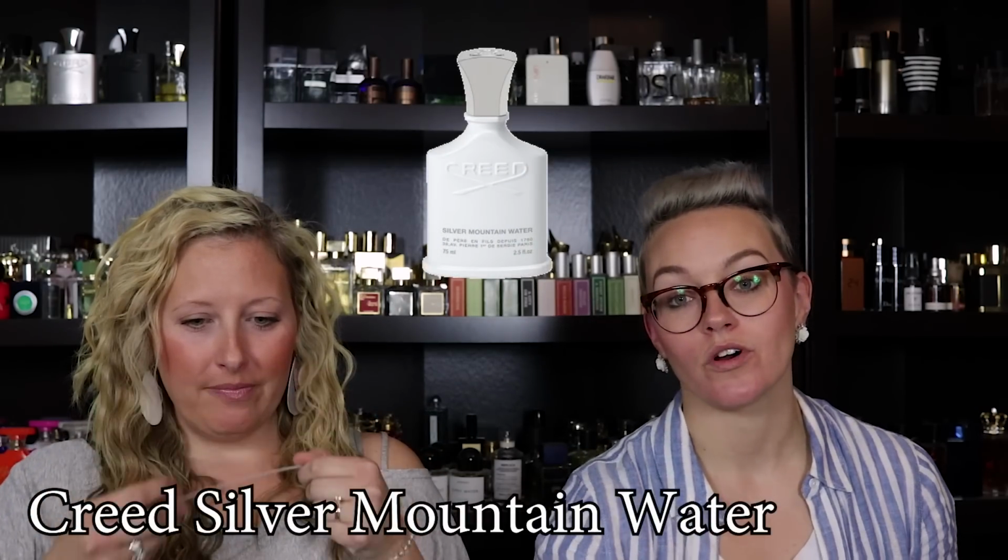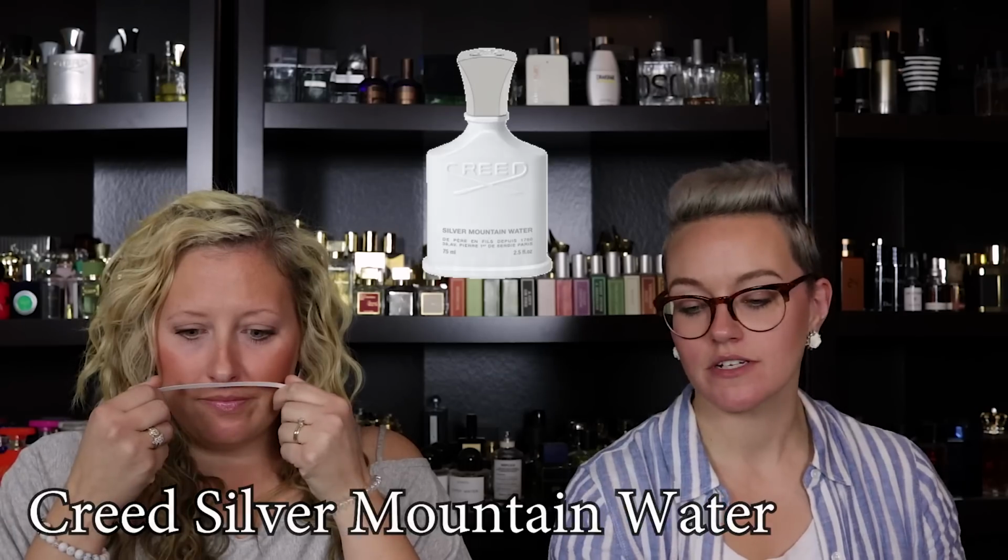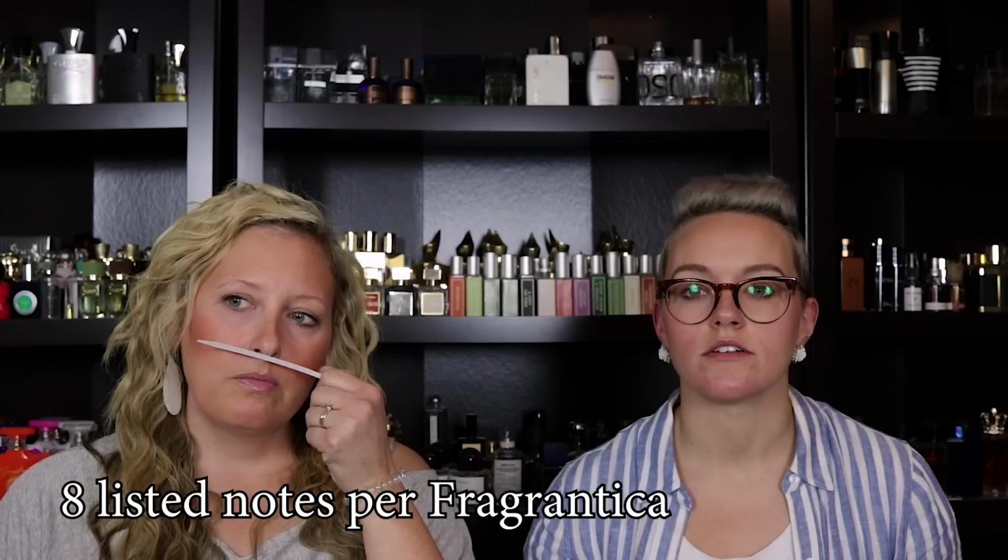All right, so the next one is going to be Silver Mountain Water. I'm going to get the opening here ready. What does that smell like? Oh Lord, I couldn't even begin to pick these out. I think this fragrance is probably one of those more complex scents that has a lot of notes in it. I think it's true to its name. I smell kind of like water, like Acqua. All right, so overall, 1 to 10, what are you gonna rate Silver Mountain Water? Maybe a 6. So I'm gonna give Silver Mountain Water a 7.